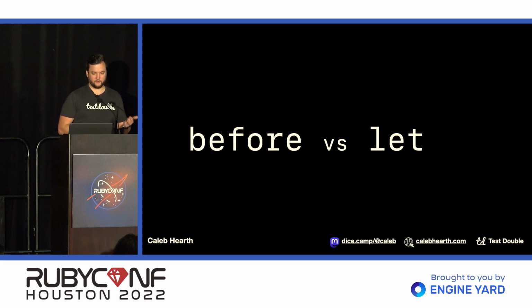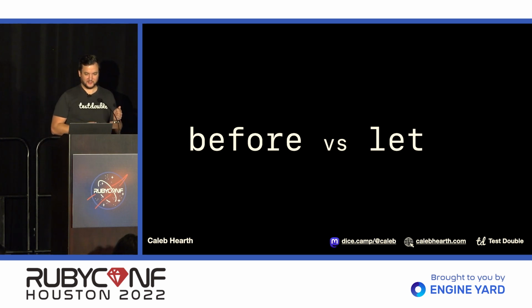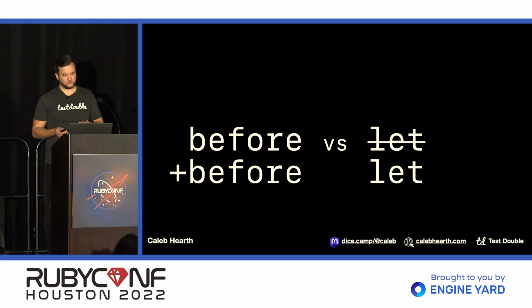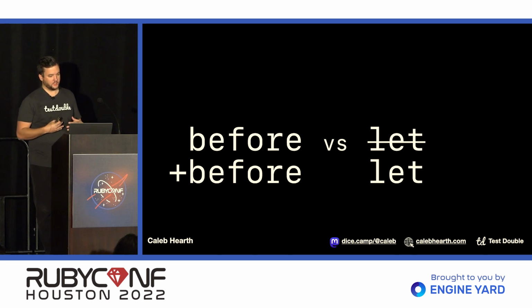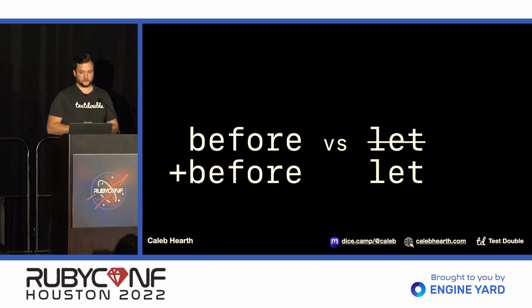What's worse about before than let is that it's additive rather than replacive, a word that I looked up just so that I could use it here. Whereas redefining let or subject will not execute the code that would have been defined by the method on that name outside the current scope, before, after, and around will combine. So this can lead to a lot of setup code that's happening outside of the scope of the test you're running, and can be difficult to track down what all of it is.